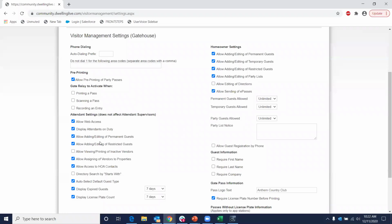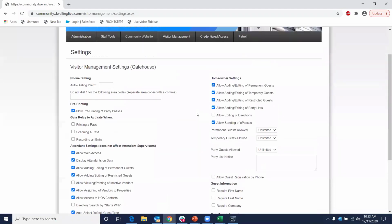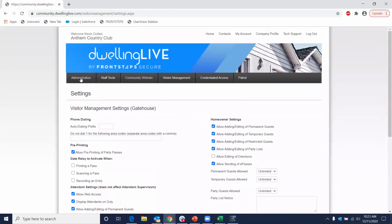And then on this side, you have your guard permissions. Can a guard add permanent guests for a resident? Can they restrict guests? Can they assign vendors to properties? All of which is decided at an administrative level.